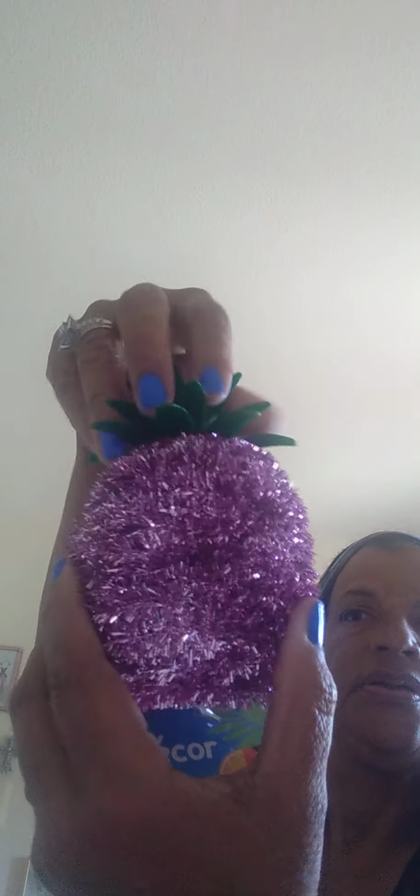And while we're looking, it says Decor by Greenbrier. And look at this. This is so cute. It is a pineapple, but it's purple. And it's soft. And it doesn't light up. You just can sit it on a table for decor purposes. And it has the little plastic little. And it's purple. Isn't it so cute? So I got that one.